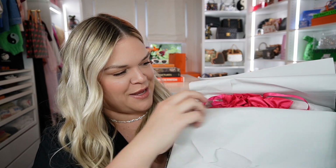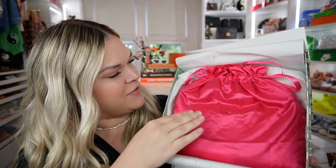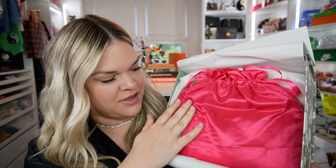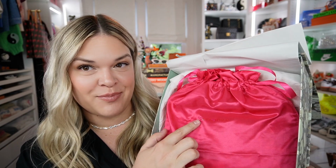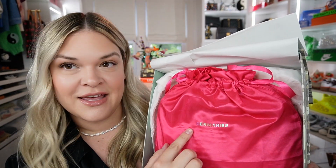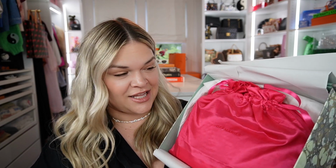Oh my gosh, I am loving this already. It is a beautiful pink, almost feels like a raw silk material, and then it says the name of the brand right here, Germanier. I'm gonna do my best to pronounce that in this almost metallic writing. Oh my god, I am dying. This is like Barbie heaven right now.